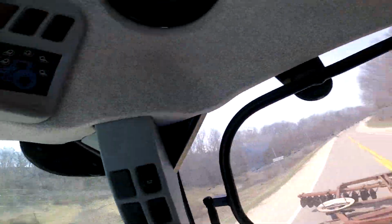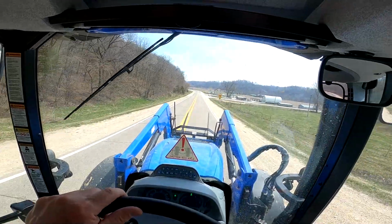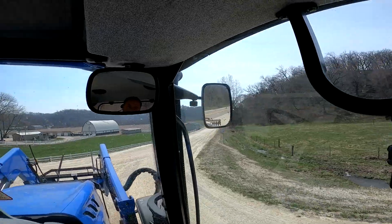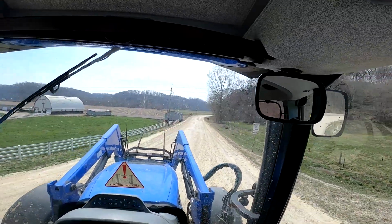We got everything done up there, so now we're coming down the road. I got to go up to my east field, and we got 2 waterways up here we got to redo. So we'll see you on top of the hill. We're on the gravel now.